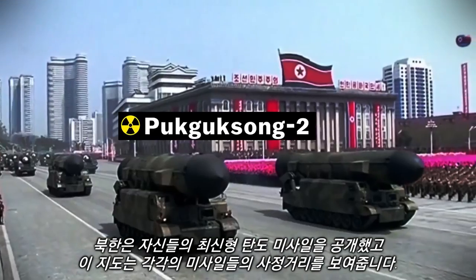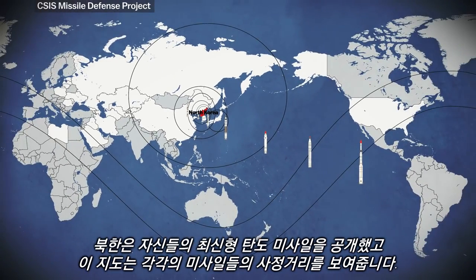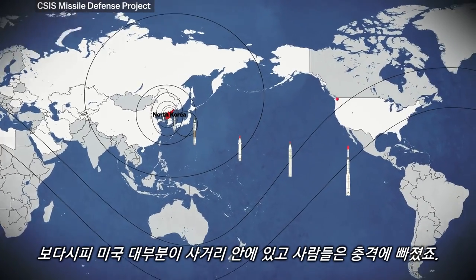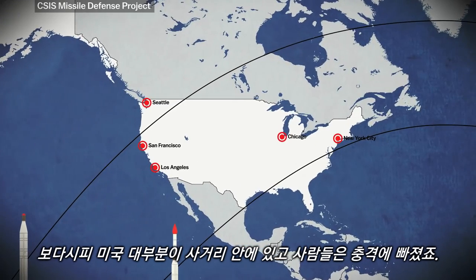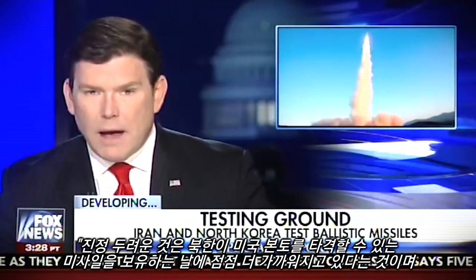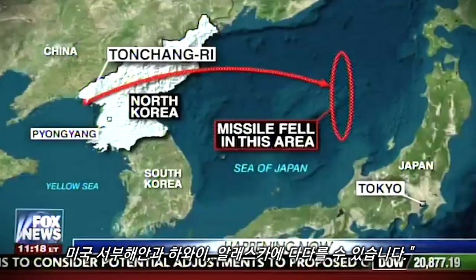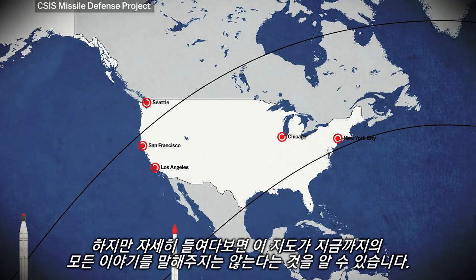North Korea has been showing off its latest range of ballistic missiles, and this map shows how far each one can go. As you can see, it looks like most of the United States is in range, and it's got people panicking. The real fear is that North Korea is getting closer to having a missile that could reach the mainland United States, Hawaii, Alaska, and the west coast. But a closer look reveals that this map doesn't exactly tell the full story as of right now.